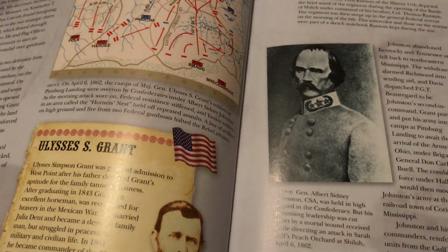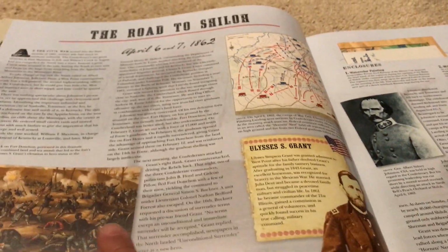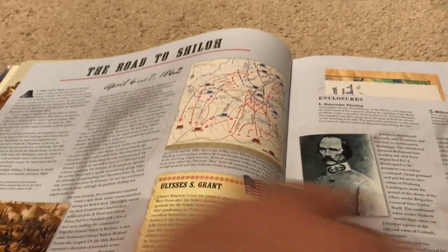And also on the pages, we see some pictures of General Grant, of the battle, and here's a 12-pound Napoleon cannon, not named after Napoleon Bonaparte, but Napoleon III. There's a little misconception about that.